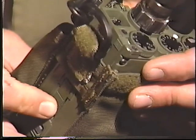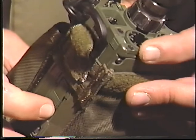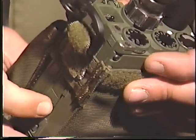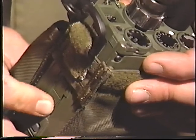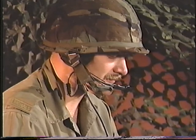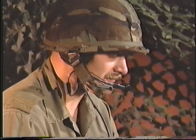To confirm that all crypto keys have been zeroized, turn the mode switch to each of positions A, B, C, and D, each time pressing the side PTT switch. Listen for the crypto alarm to confirm the keys have been removed.